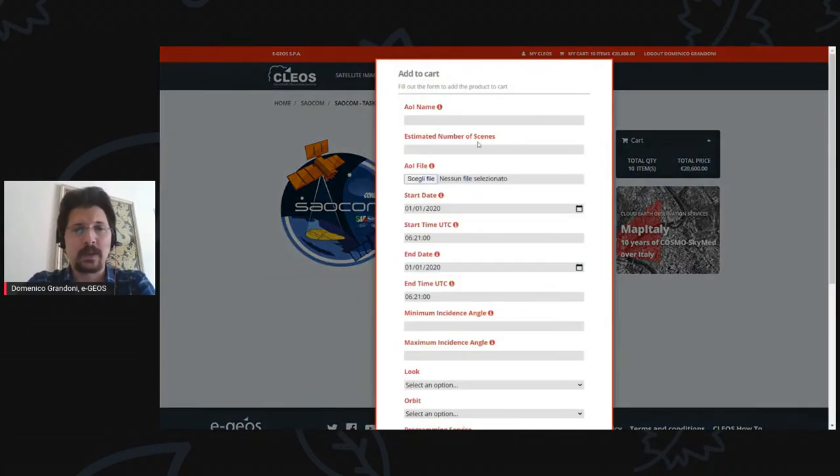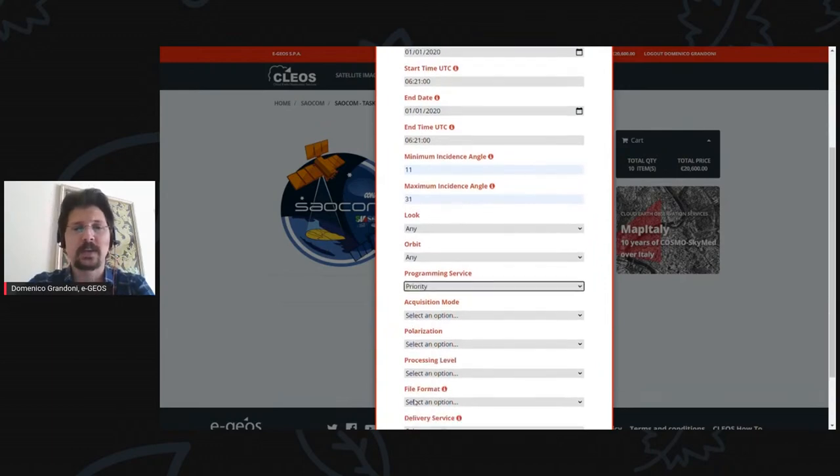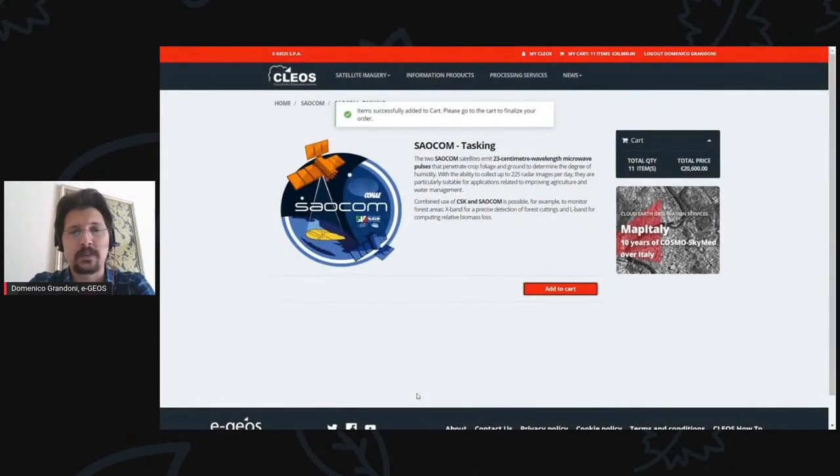So the team at e-GEOS working on Kleos is really working hard and in a passionate way to constantly improve the interfaces we are offering to our customers. And soon we will be releasing a public API for machine-to-machine interactions and even more automation and streamlining in operations. It is true that in Kleos you can access satellite imagery, but as we will see in a moment, we are also able to access processing services.